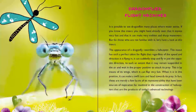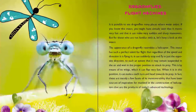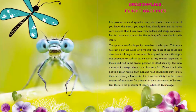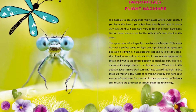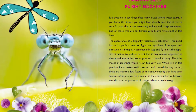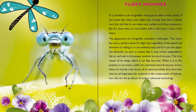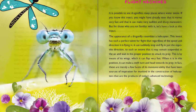This is by means of its wings, which it can flap very fast. When it is in this position, it can make a swift turn and head towards its prey. In fact, these are merely a few facets of its maneuverability that have been sources of inspiration for mankind in the construction of helicopters that are the products of today's advanced technology.